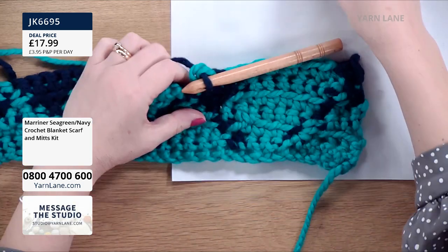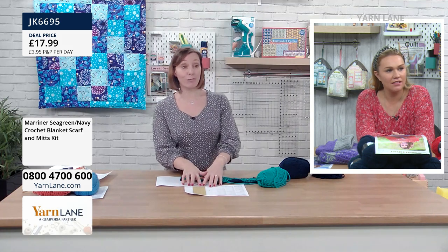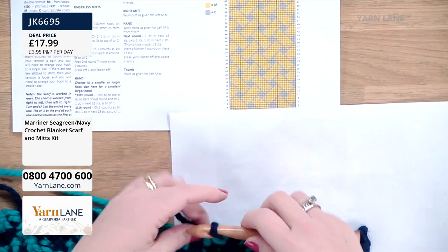I've got my little bit of paper so I can just follow which row I'm doing so you don't get muddled up. That's quite a good tip. If you struggle to see which row you're on, use a little bit of paper just to put it under where you are and then you can see.